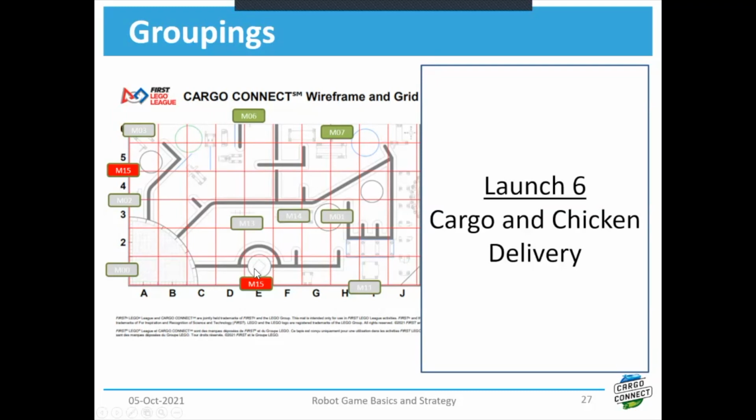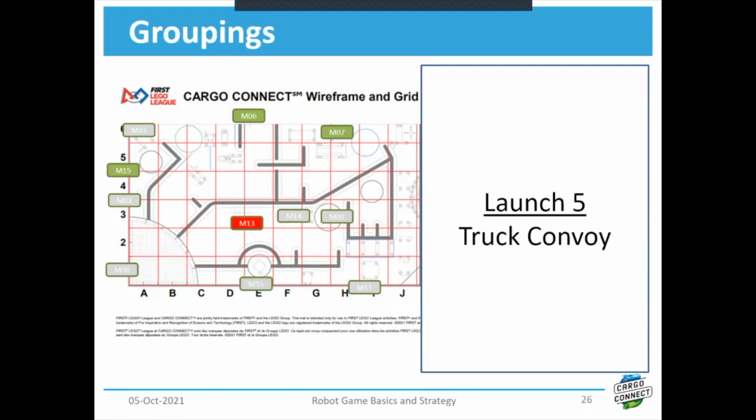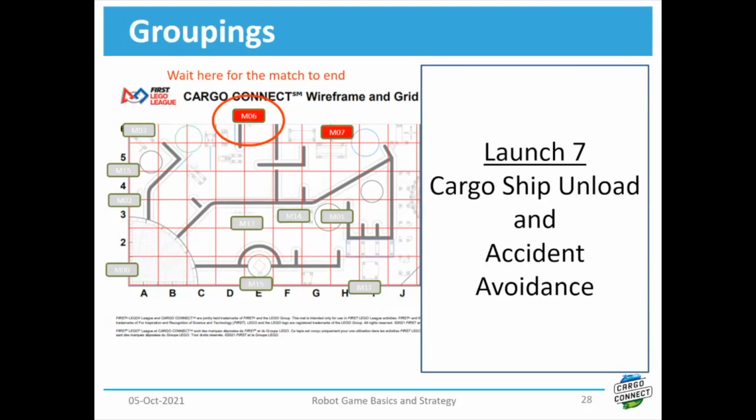The other thing to do with one of your cargoes is to put it on one of the trucks. There's a truck that starts in base, just drop a cargo in the back. It's a guaranteed 10 if you can get the truck out. And then the last, do the cargo ship, which I thought was going to be a super hard mission this year, the mission number 7, unloading the cargo from the ship, but turns out it's actually not too difficult. And then just turn and back up into the accident avoidance area and wait for the match to end.